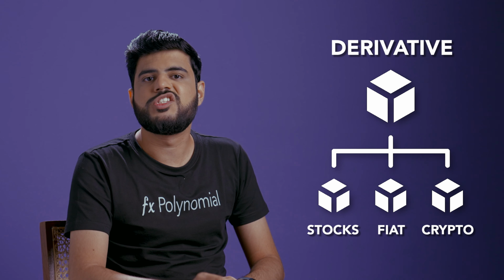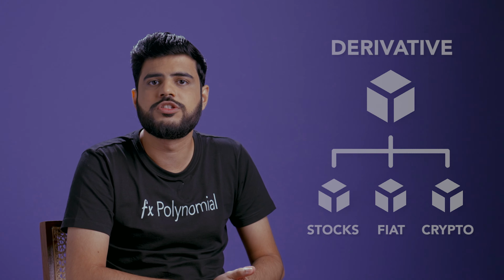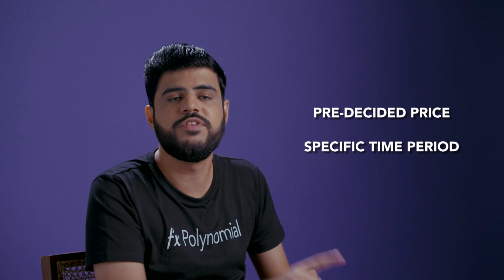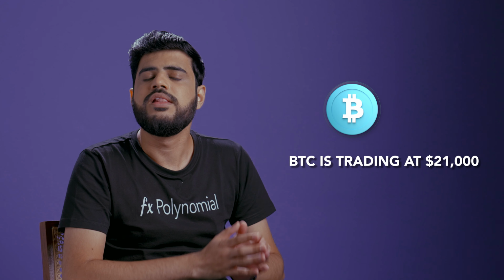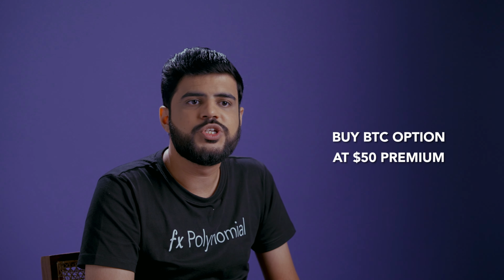Options are derivative instruments that derive their value from an underlying asset like Bitcoin or stocks. They give you the choice to buy or sell Bitcoin at a pre-decided price within a specific time period. Let's assume Bitcoin is trading at $21,000 right now and you expect the price to go up but aren't really certain. You can buy a 2-month BTC option by paying a small premium of say $50.